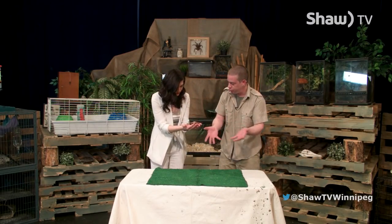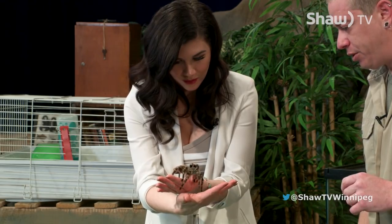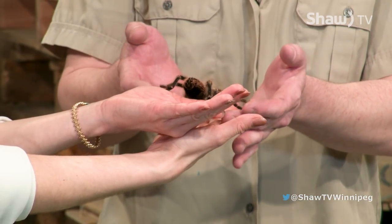Her guts could come out if she were to break, so we do have to be very gentle. But I'll show you some of her little web too that I can pull out there in a second. Oh my gosh, that feels so crazy. Right? And a lot of people have tarantulas as pets. Okay. Yeah, they're pretty easy to take care of.